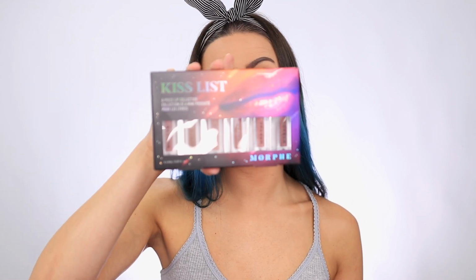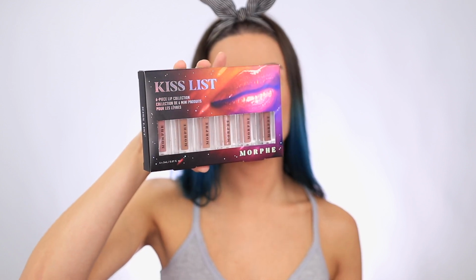Then this collection also comes with the continuous setting spray. And if you wanted to get this on its own, it's $16. So we have the Last Kiss collection. So these are all of Morphe's most popular lip colors, which it's no surprise that they're nudes. These look amazing. But if you wanted to get this set, it's $29.